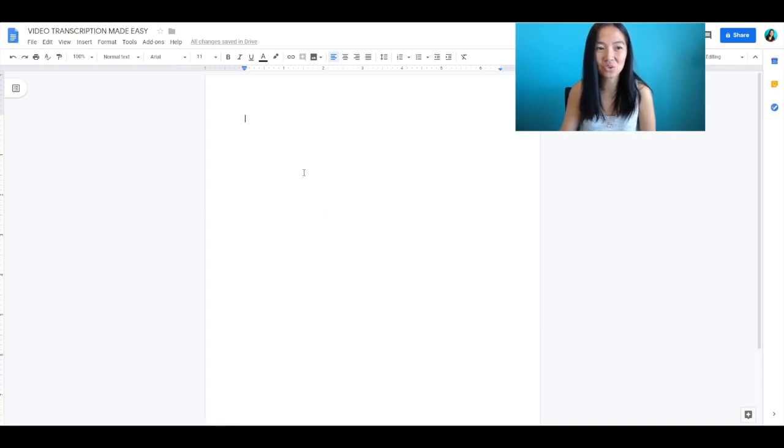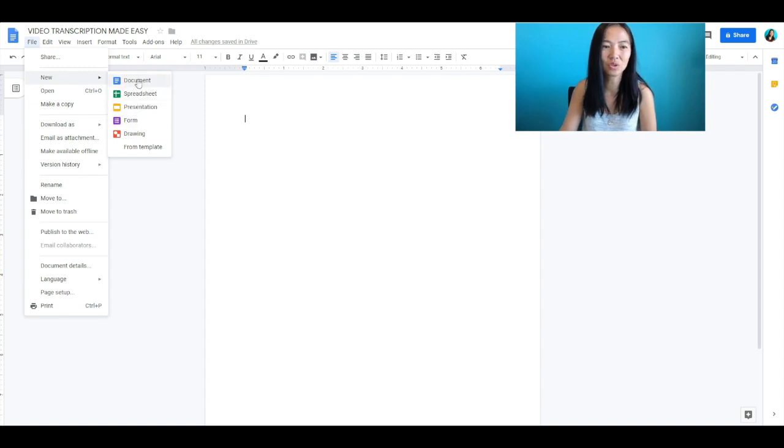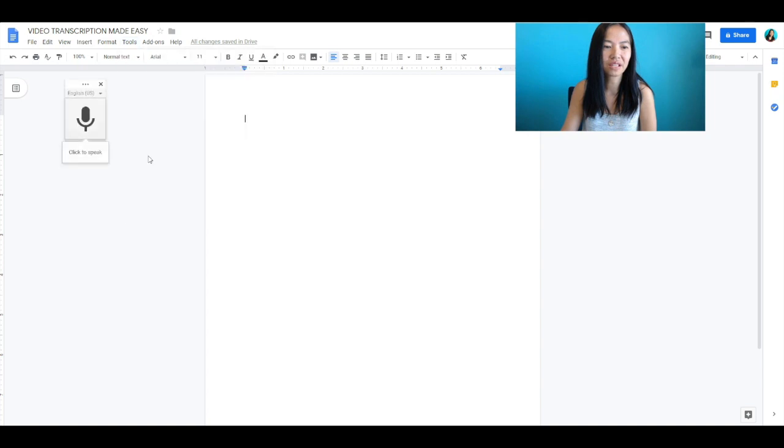To get to Google Docs here, you just have to go to Google and type in Google Docs. So sign in and get to a new, so basically Google has document, spreadsheet, and so forth. So you just gotta go new document, and then you're gonna go tools, and then you're going to go voice typing. So what this does is that it's gonna listen to you, and then it's going to type it for you, okay? So when I click this, it's going to start typing what it hears, okay?